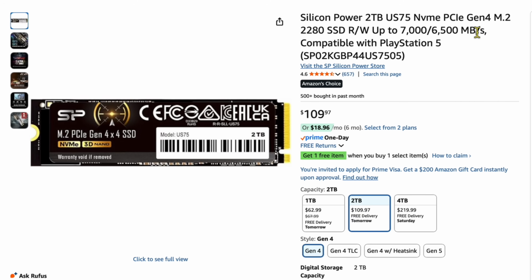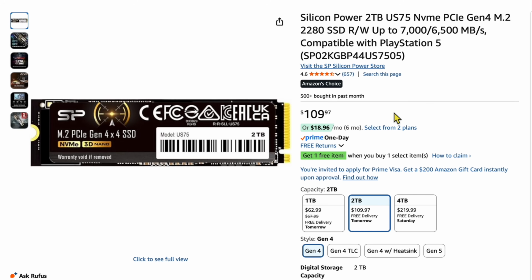It's right here, Silicon Power 2 terabyte US 75, and this is the NVMe PCI Gen 4 M.2, up to 7,600 on the reads and writes, and compatible with PlayStation 5, but also your Mac if you do APFS, if you just format it correctly. But $109 right now, so that's a really good deal.